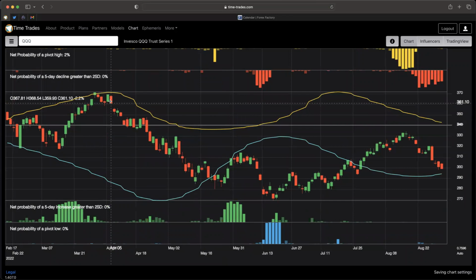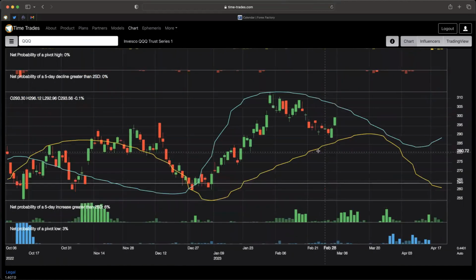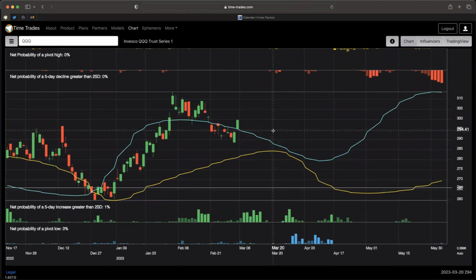And we can also see here how it correlated almost perfectly with the entire drop from April into May last year as Mercury speed declined. Okay, so that is also coming up very soon here. We've got Mercury speed peaking March 20th and then declining into April. And that aligns with a cluster of pivot low probabilities here in time trades. So that's something to be aware of as well.